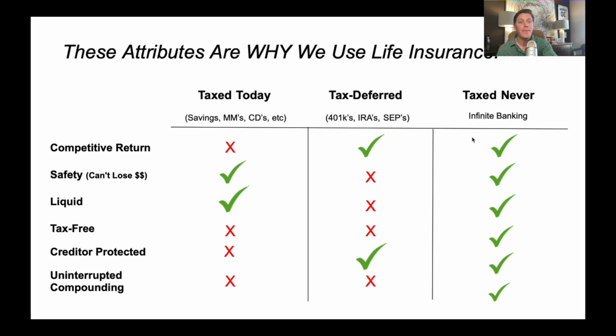Thankfully, Infinite Banking checks all of these boxes. You have a competitive rate of return of 4% that's guaranteed plus a dividend. So I like to say anywhere from 4.5% to 5% every single year on your money. It's safe. These policies cannot go backward. You're contractually guaranteed to have more money the next year than the year before.